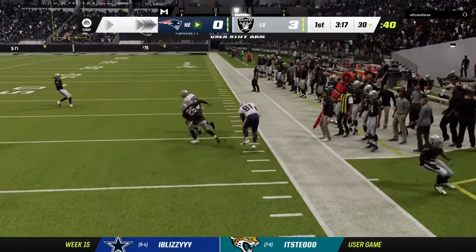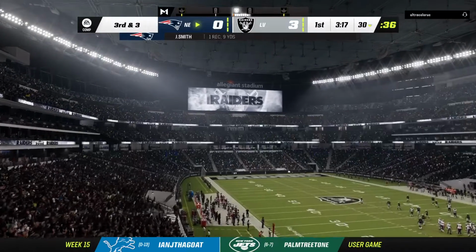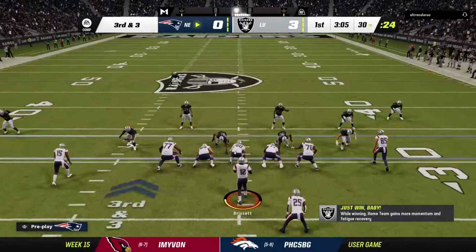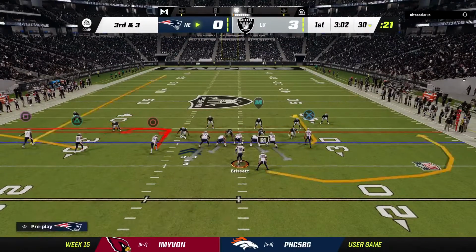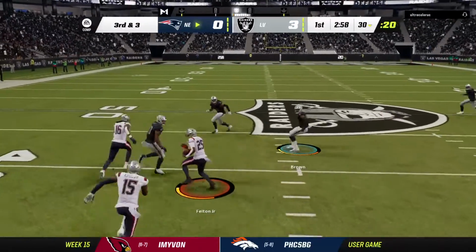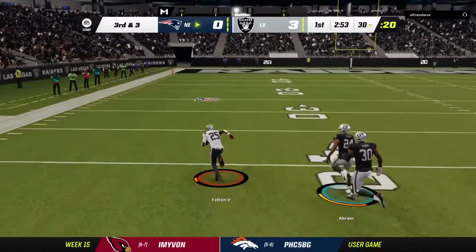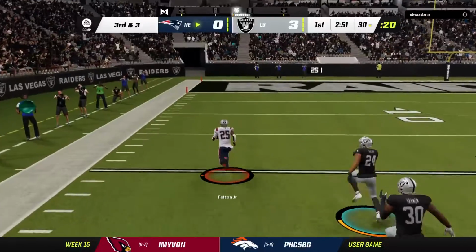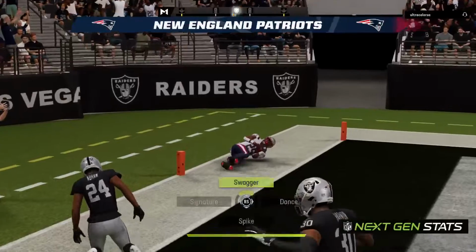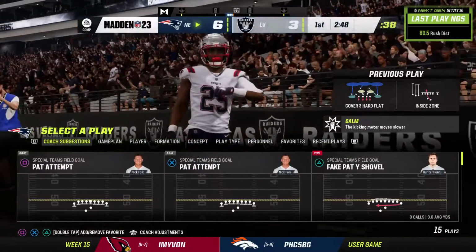Brissett's throw there taken in by Smith. And he's able to get this one up to his 30 before he's out of bounds. So the completion results there in 9 yards. And now we've got a 3rd and 3. Up the middle they go. Felton. And some room to run now. There he goes, left side. And all the way in. Touchdown, New England. And that was a 3rd and medium situation.